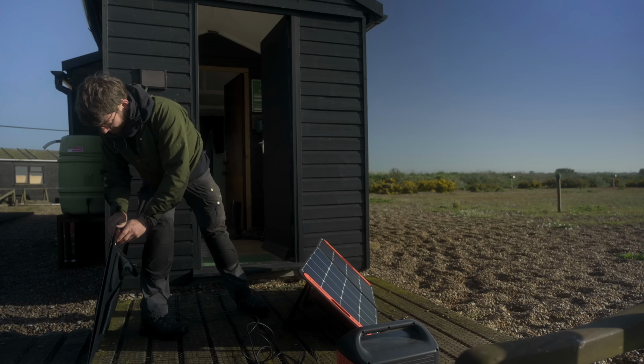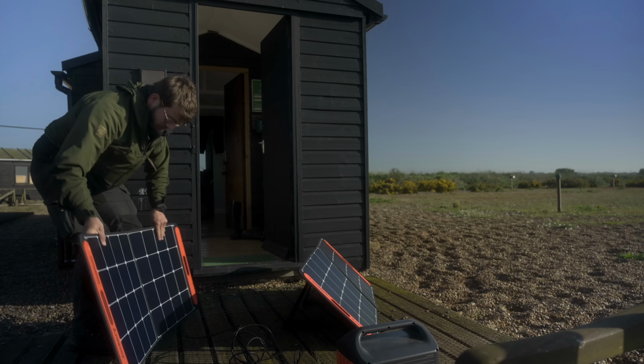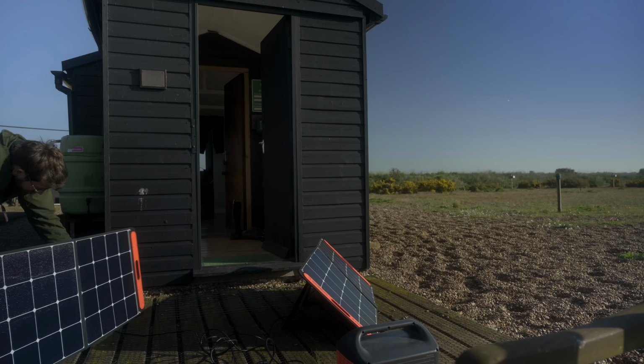Jackery sent these over to me a while ago, and I just haven't really had the chance to test them out in a perfect scenario, but whilst I've been on Havergate, it's been a really good opportunity to use them in the sort of situations that I really envisaged these would work well.